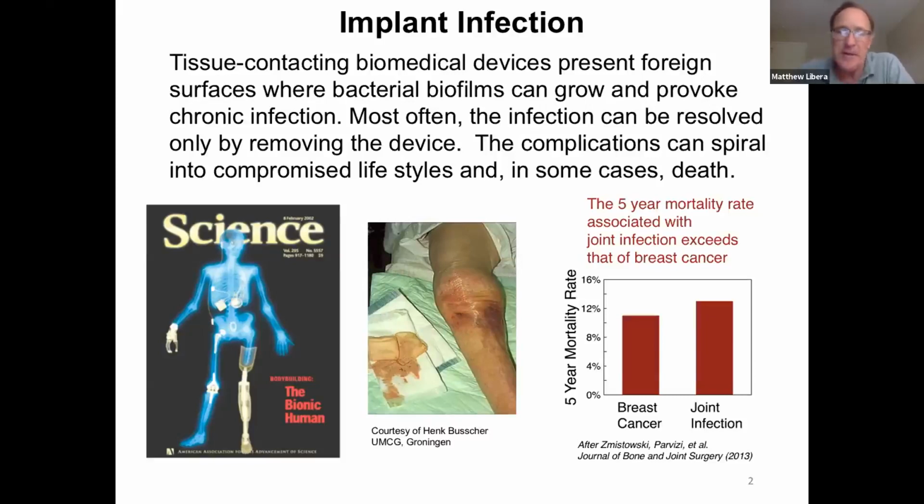Again, devastating, and something that's really a little known fact that I think helps put the significance of this problem in perspective. You see from the graph on the right that the 5-year mortality rate for infection associated with a prosthetic joint, a hip or a knee, exceeds the 5-year mortality rate associated with breast cancer. When I learned that, it was startling, and we'll hear more about breast cancer from one of my colleagues later in today's forum.